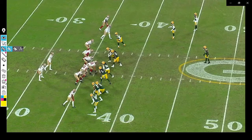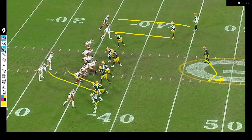Now, what the Packers are going to end up doing is they're going to drop Savage out in the middle of the field zone, play cover 1, and they're going to send a 5-man pressure. It kind of turns into a 4-man pressure. Kenny Clark turns into a little bit of a spy, for what it looks like. But they're sending Amos, Clark, Campbell, Z, and Gary. What's going to happen with Preston, he's going to drop out to cover the tight end in man coverage.